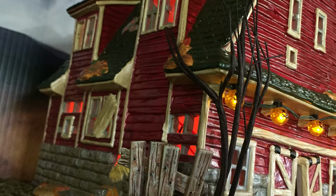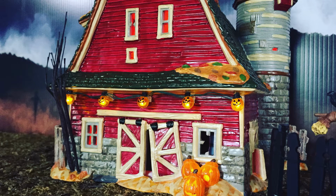First thing I noticed about this piece when I got it, and this one is in mint condition, thanks to the collector I got it from, the detail on this is amazing. I had the Creepy Barn from Lemax, which I've done a review of, is one of my favorite pieces. I love how it's lit, I love how it looks. And I figured that the Haunted Barn couldn't hold a candle to that, even though I've heard it's a cool piece. Well, I don't know which I like more. I think they're sort of tied for me. And they're both a little bit different, but they're both really cool in their own way.